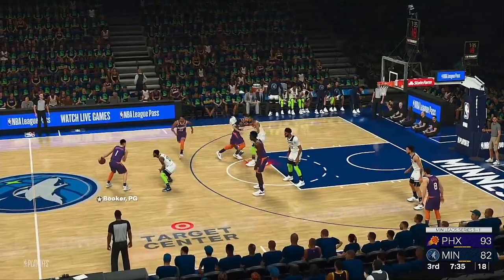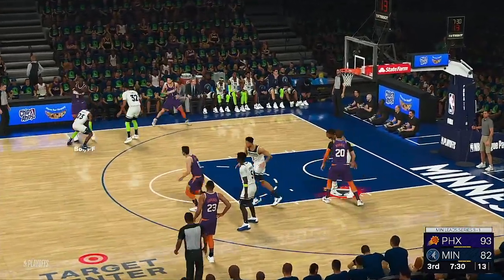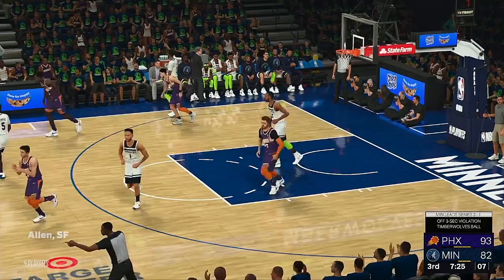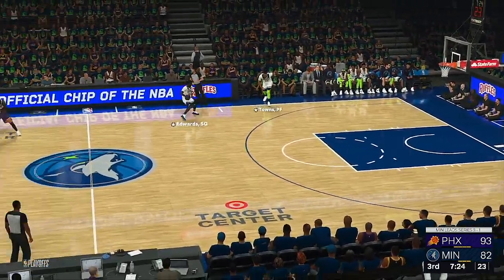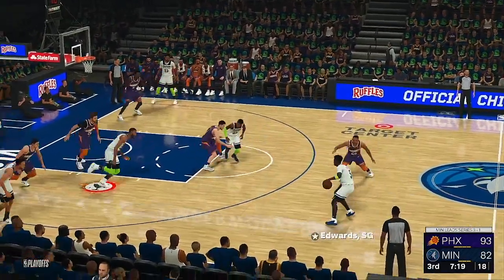Well, I agree with you. Four of their last five baskets have been exactly of that variety. Pass to Allen. Gordon with it. And there's a three-second violation. The Timberwolves have gone 6 of 7 and appearing confident in this half.